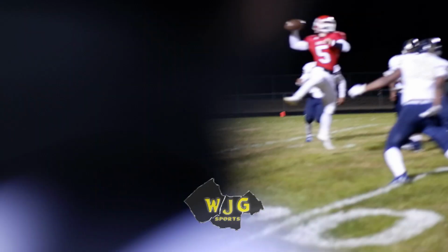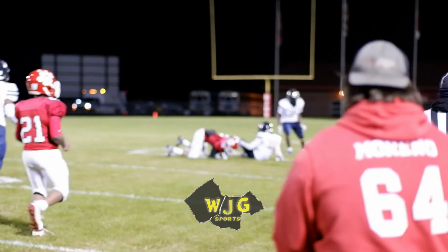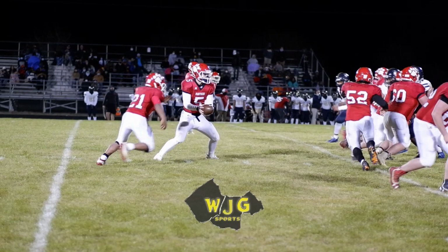Haycock, about to pass. It's complete on the 50-yard line. And off on 21, can't complete. Breaks it out across the 40. Guys, look at this.